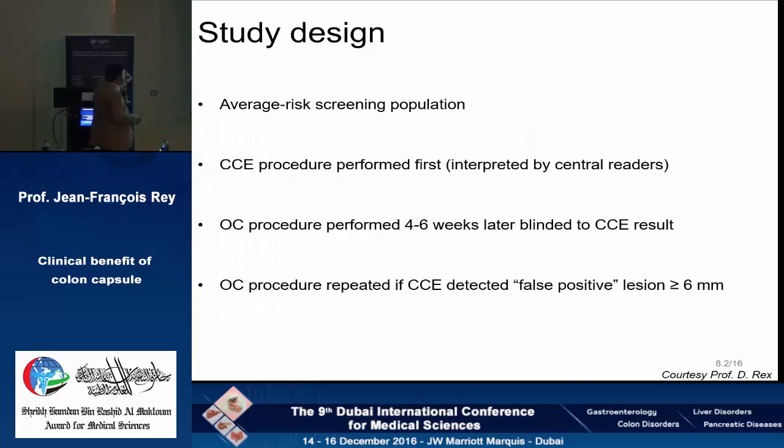So in the States, Doug Rex was in charge of the American studies. They took patients from an average risk screening population. That is really what we are doing for FOBT now. We cannot colonoscope all the European, all the Arabic, or all the American population. So for the average risk screening population, we use FOBT and the new immunologic FOBT, which is much more performant. So it's exactly the same kind of population.